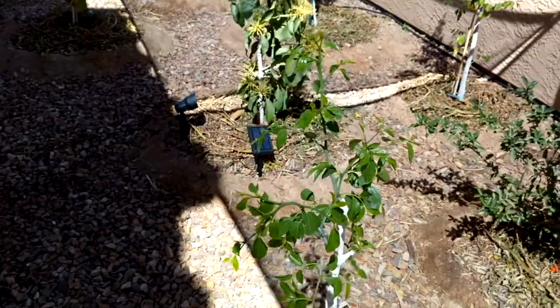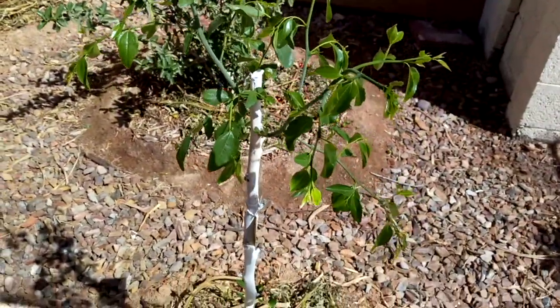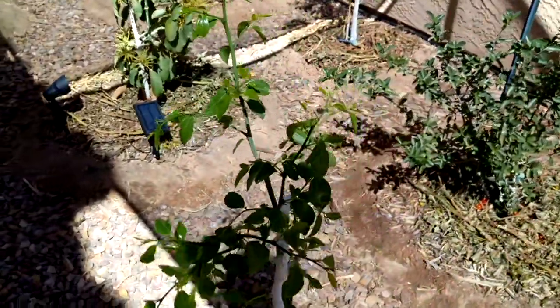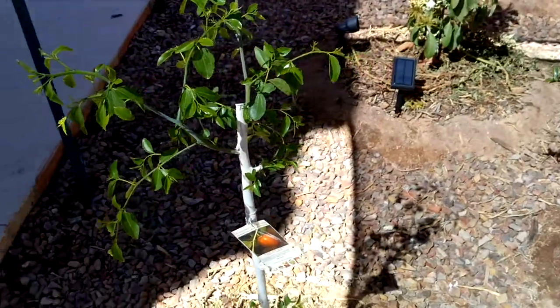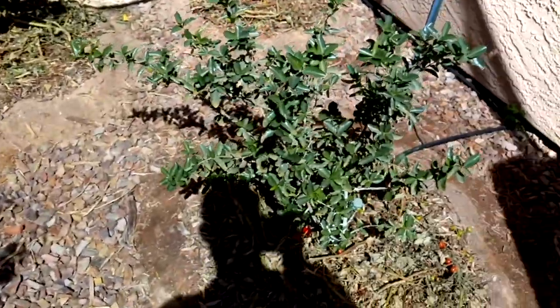Another one of the first year growth potential trees is a jujube. Some new information I found out, so I wanted to share that information. So jujubes can grow on the old growth as well as new growth. As you can see, we're doing pretty good.